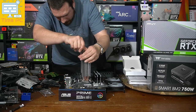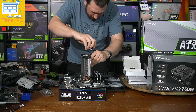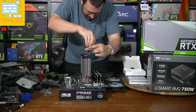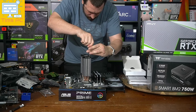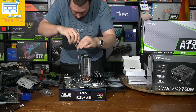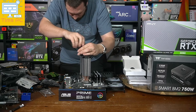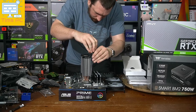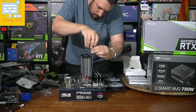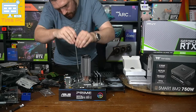Alrighty, so opposite corners is the best way of mounting this sort of stuff. Now you don't need to over tighten these things. Just nice even mounting pressure all round is plenty.